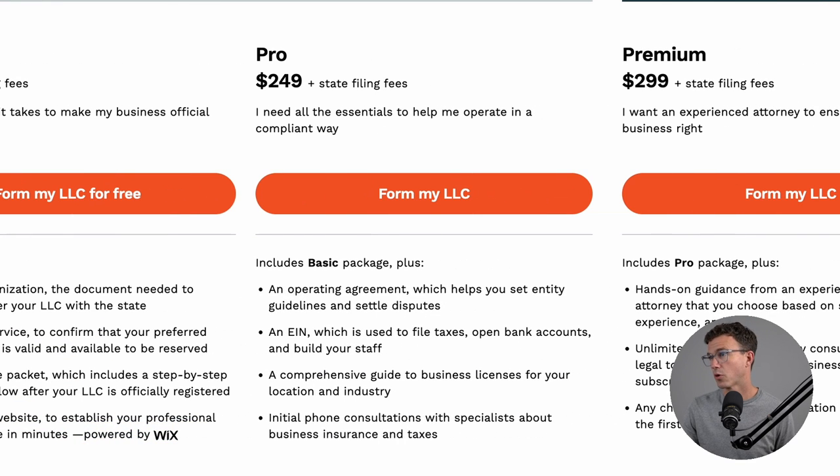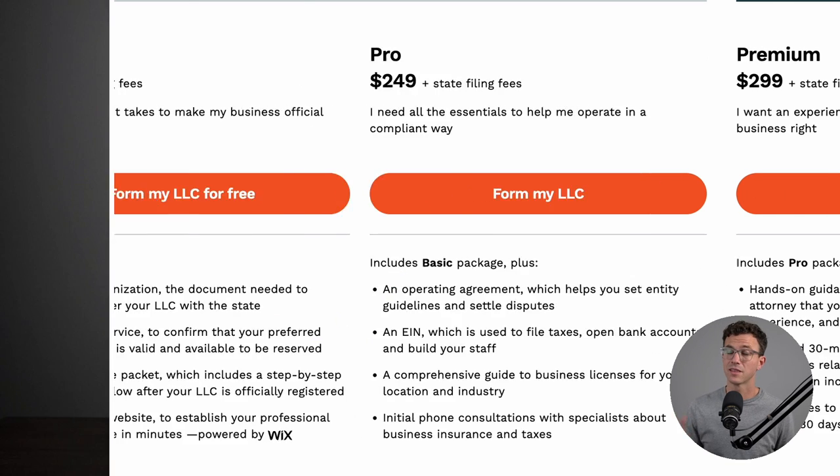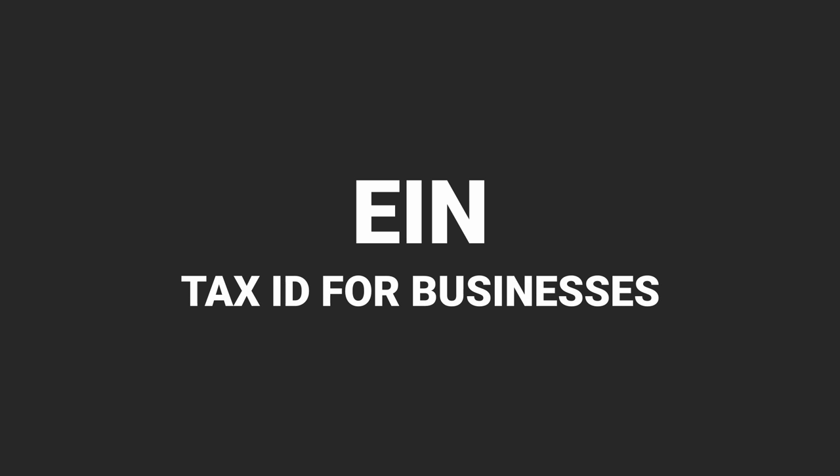Then for the pro plan, you have all that plus an operating agreement and EIN. Those are two things that I would tend to pay for and just have from the very beginning. So the operating agreement is basically a contract that says how the business is going to be run. So if you have partners, how decisions are made, things like that, that goes into the operating agreement. And then the EIN, which is a tax ID for businesses. So instead of using your social security number, you can use your EIN for your LLC. So I tend to do it that way. But if you're a sole owner of your LLC, you could also just use your social security number.